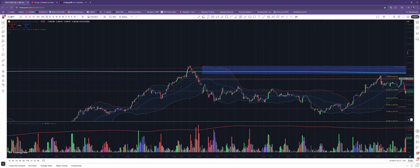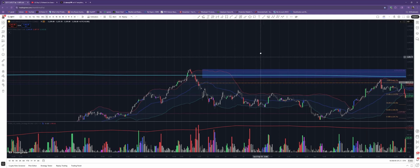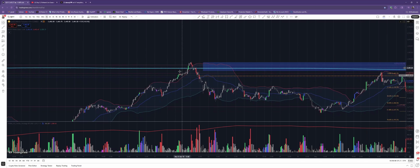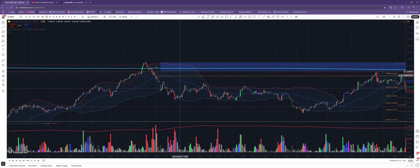So I'll first come out and say I am not a gold trader. Kind of new to trying to trade gold and what it does. But to get into the hourly liquidity time frame, I'm going to put a blue box around our liquidity. Obviously, we're not going to have mappable liquidity above all-time highs because that's an oxymoron. It doesn't exist. Price has never been there before.